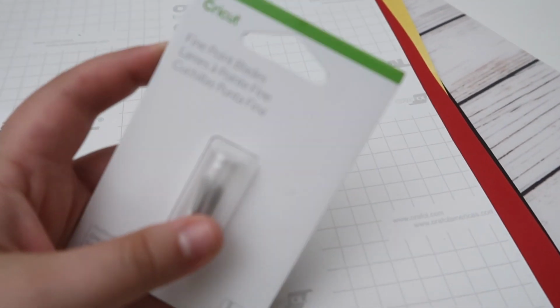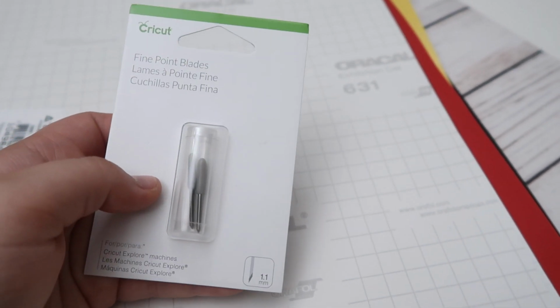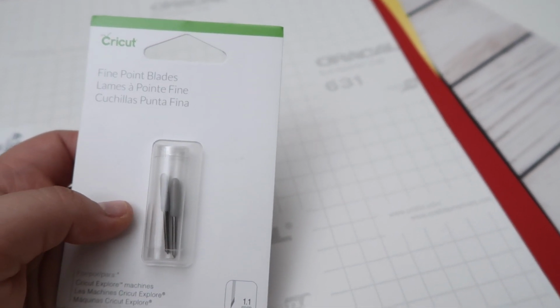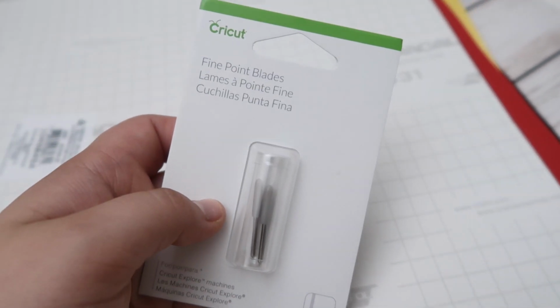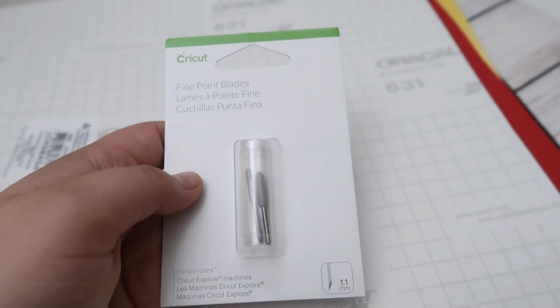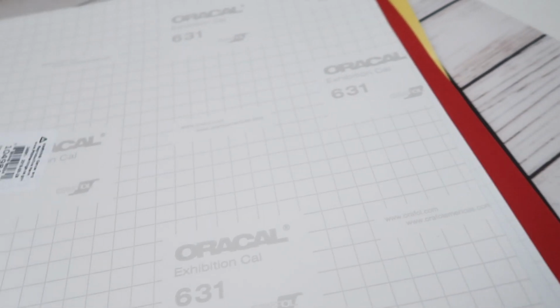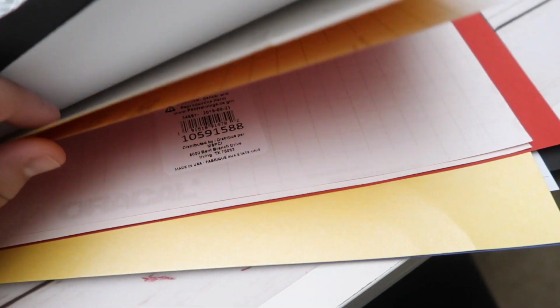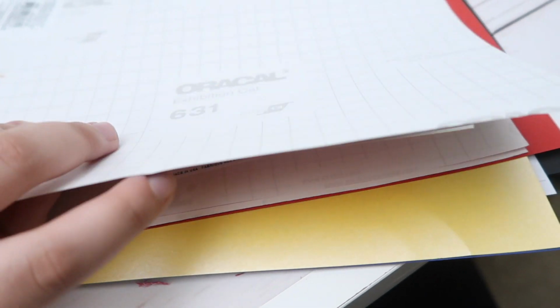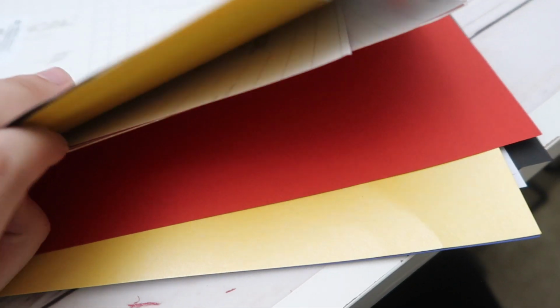Then I also picked up a replacement blade, or rather 2 replacement blades for my Cricut. I think these are the right ones. I hope so. They weren't too expensive, so if I have to end up going back and exchanging them, that's not a big deal. Then I picked up some vinyl, and I mentioned to you guys that Arteza recently sent me some self-stick vinyl, but I wanted to try out a different brand for the sake of comparison.